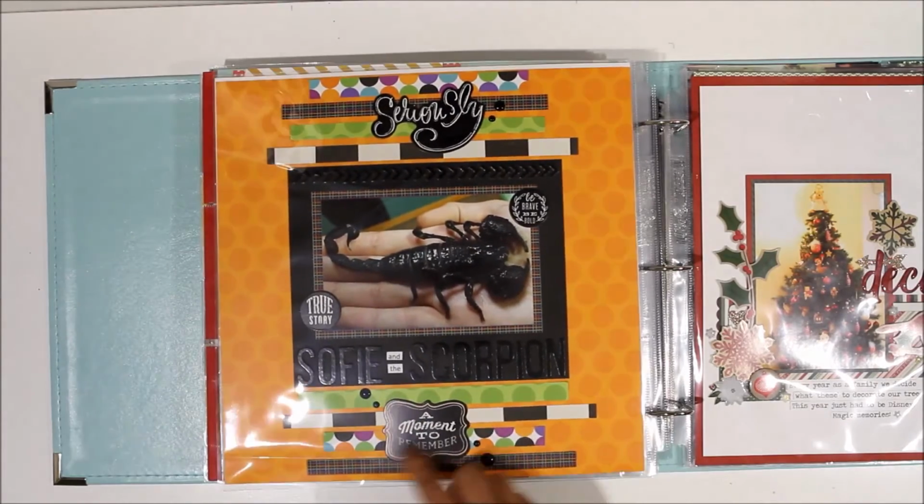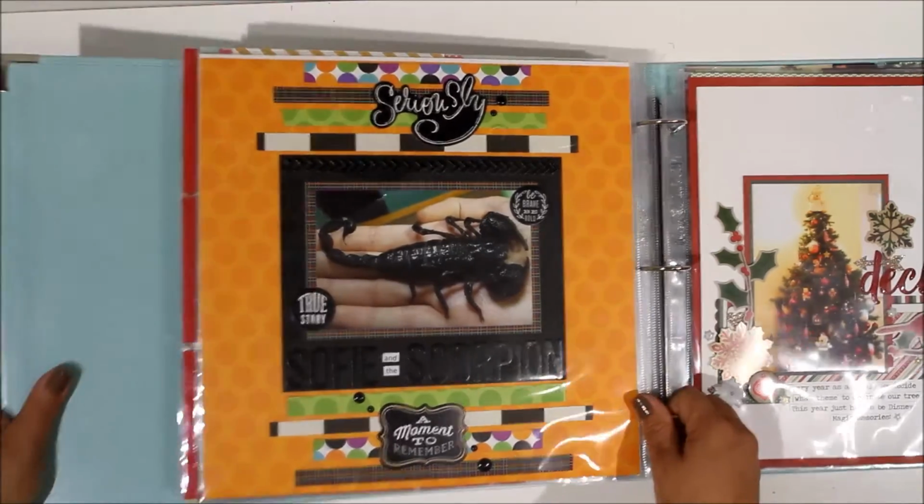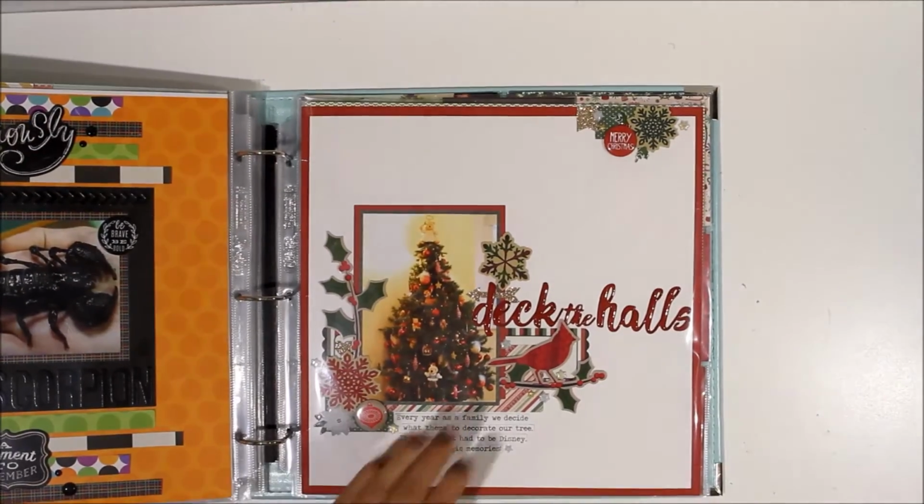Sophie holding a scorpion. Horrible things. Ugh. And then we move on to Christmas.